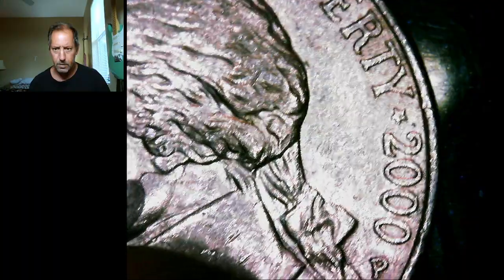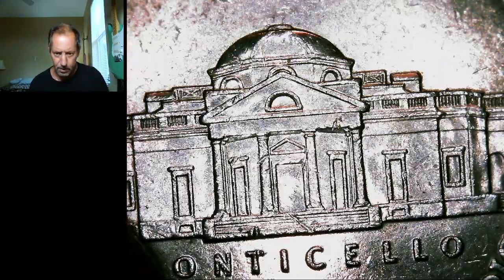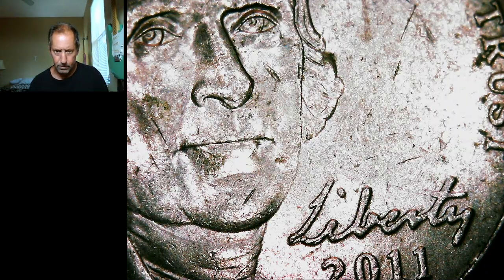Next roll of nickels. Another bank roll. 2000 P's have a doubling variety. I forget exactly what it is. I think it's on the lettering. Looking for that doubling on the nose.